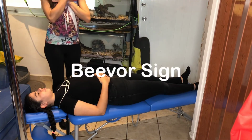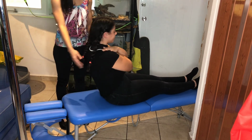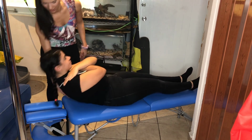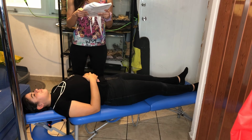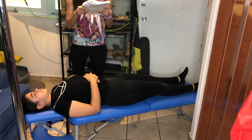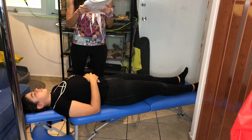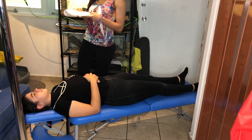Can you cross your arms for me and do a sit-up for me? Thank you. Positive would be superior or inferior movement of the umbilicus. Superior movement of the umbilicus is indicative of a spinal cord lesion at the level of T11 or 12 or lower abdominal weakness. Inferior movement of the umbilicus is indicative of nerve root involvement T7 through T10.